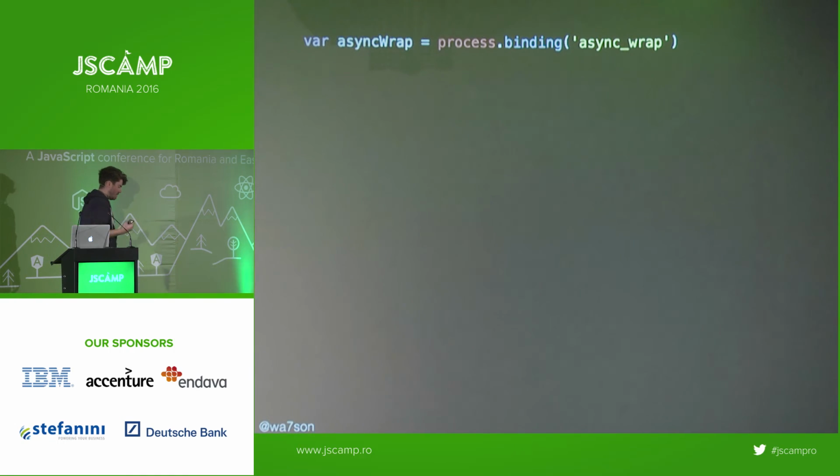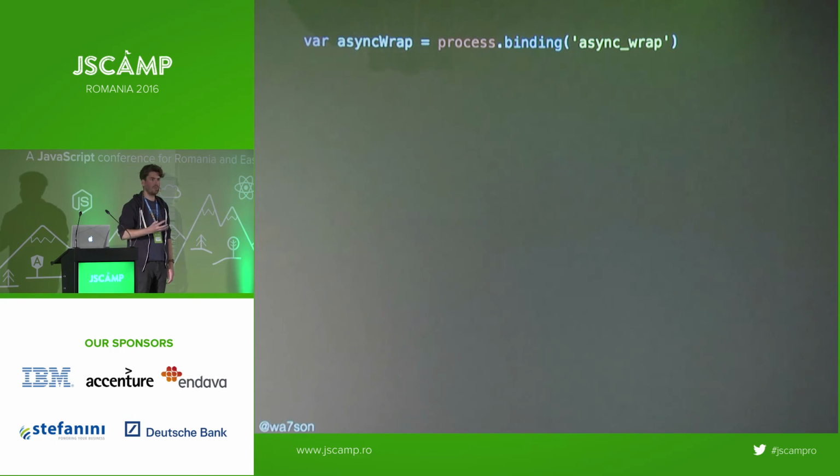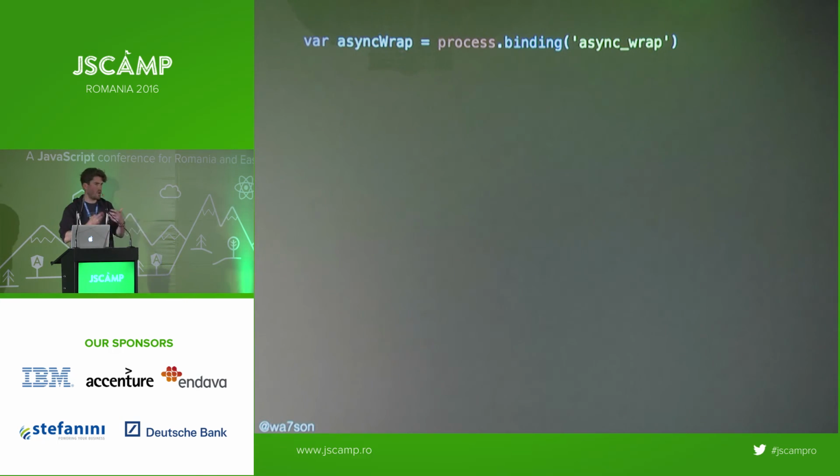So, what if I told you that async wrap actually ships with Node since version 4? You didn't know that. Maybe because over half of you don't use Node, but that's beside the point. But it's not ready yet. It's not ready for production, but the C code ships. So all the stuff inside libuv, that ships, but there is no module. You can't require async wrap.